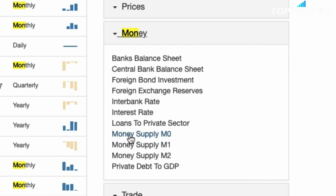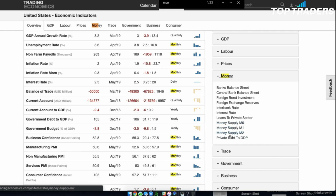So M0 money is money that is fairly accessible. M1 money is money that's a little bit harder to access, so that's money maybe locked inside of a 401k or something like that. M0 money is like cash in bank accounts and very easily liquidated money. And M2 money is like, you know, bonds and things of that sort, that take maybe years to mature, right?